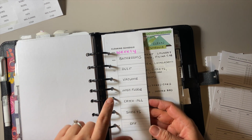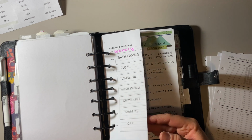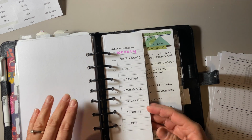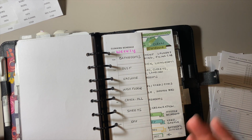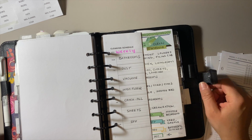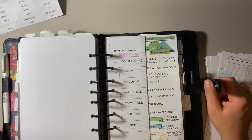So this was my weekly cleaning schedule, and this is actually exactly from the Clean Mama routine. And I don't do this, you guys. I only clean my bathrooms every second week each. Plus when Chad's on here, they don't honestly get very dirty. This is going to sound crazy, but I do function by that rule.